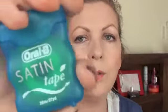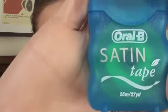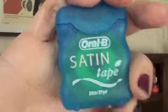But I've discovered this, it's an Oral-B dental floss. It's called Satin Tape. And this is actually a repurchase for me, which is unusual for a dental floss because I usually don't even get through them. And the reason I like this one is that it is a really thick tape. It's quite flat, and it's probably 2-3 times wider than your normal dental floss.